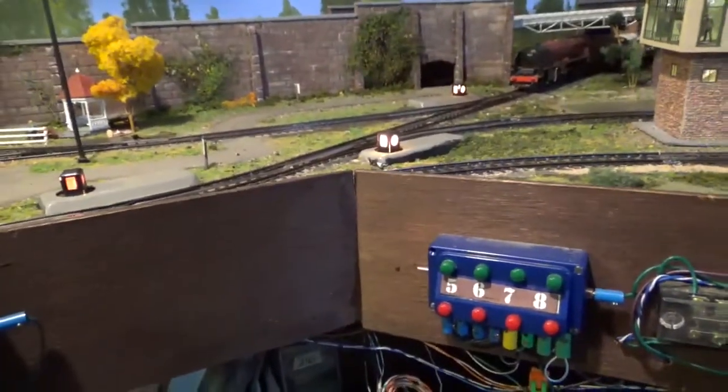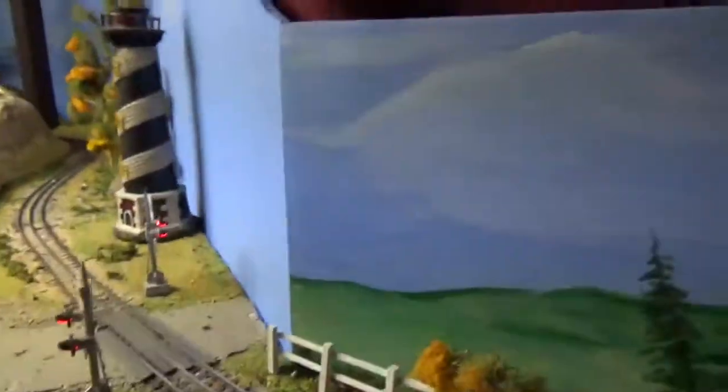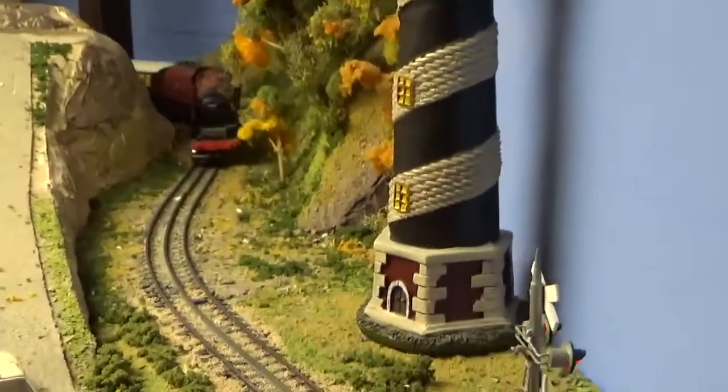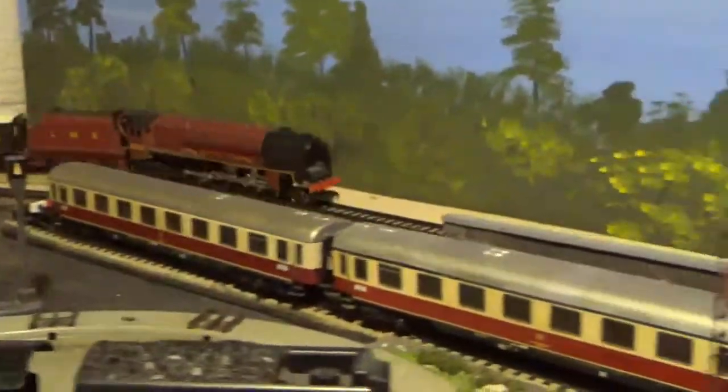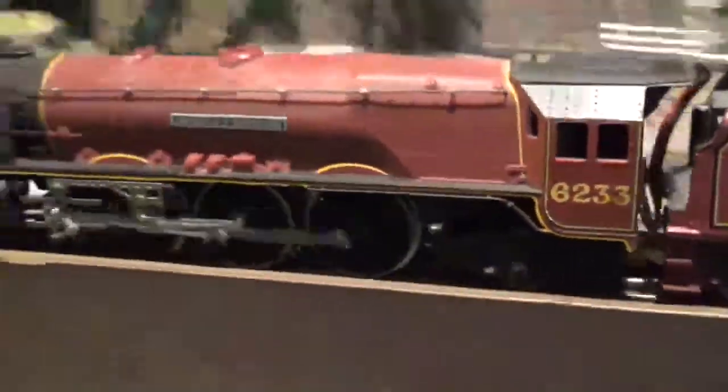All right. There she goes. Hornby Sea Rail converted. Yeah, that one runs pretty good. That one is a tender driven loco.